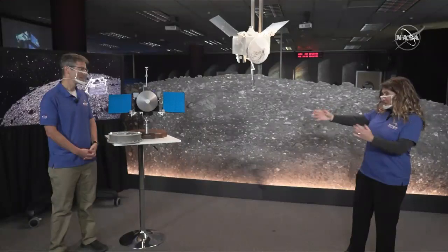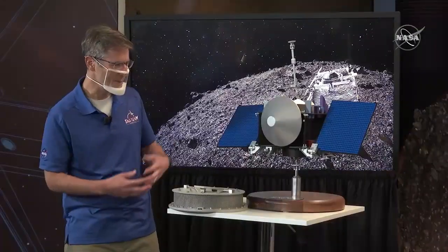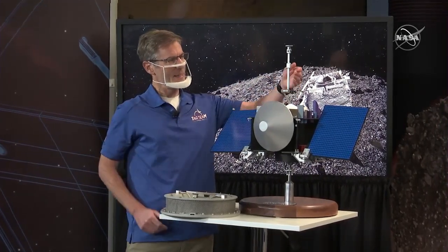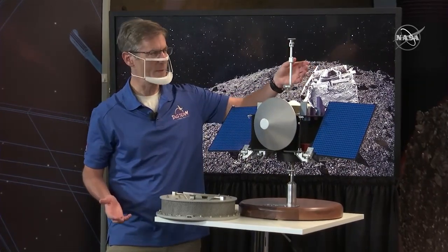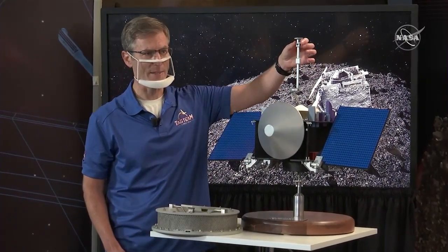Now, I understand you have brought some models with you, both of the spacecraft and of the instrument that will be taking the samples. So show us what you've got here. That's exactly right. This is a scale model of the spacecraft. The arm is extended in the sampling position. Partway down the arm, you can see three gas bottles. We'll use one of them today. This has high pressure nitrogen gas, which passes down the arm into the TAGSAM head itself.